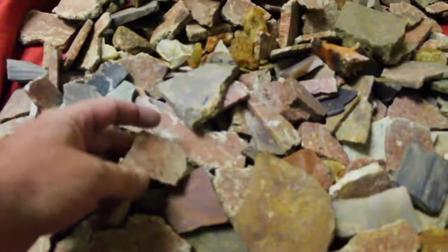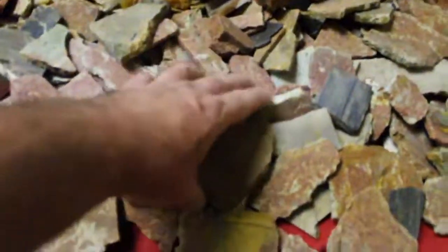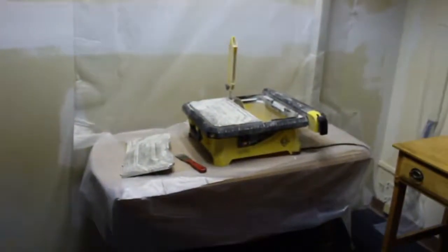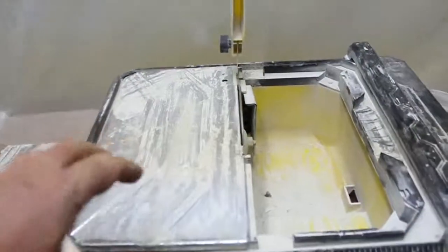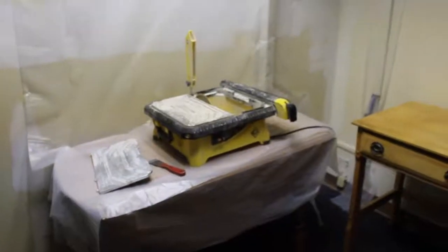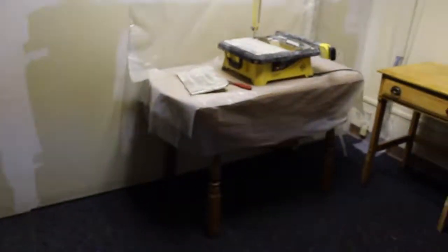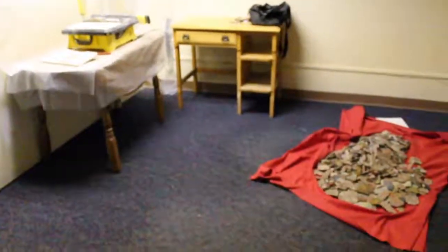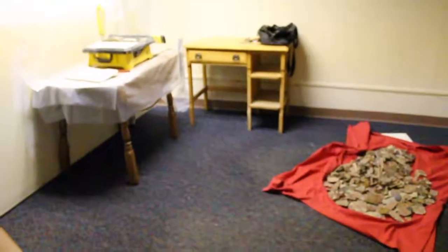I'm going to start cutting large pieces into like Fisher's Peaks. I've set up a little work area back here, covered everything with plastic so that when I start cutting on my tile saw, everything's protected and tarped. And that's what I intend on spending my time on for the winter, between that and making organite.